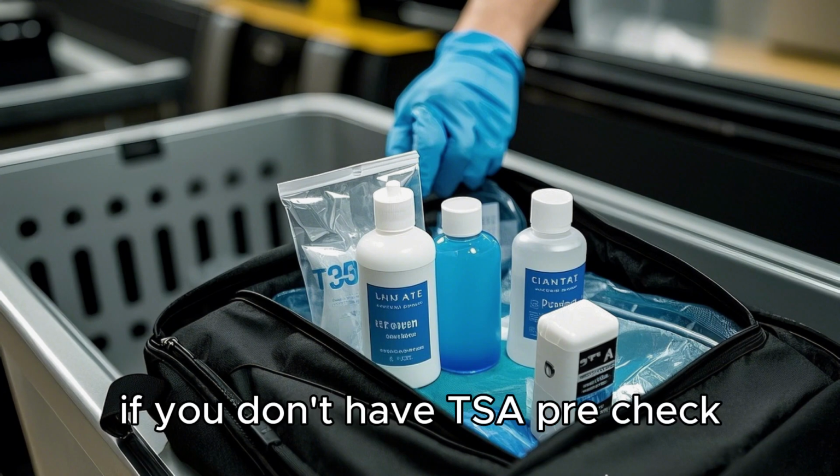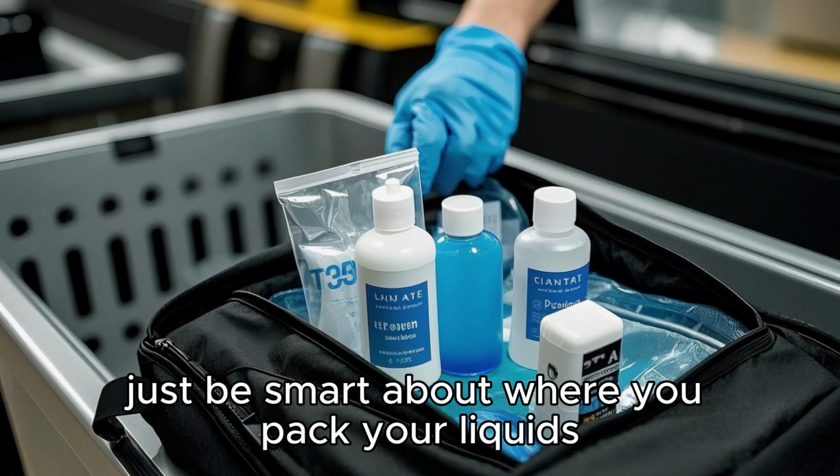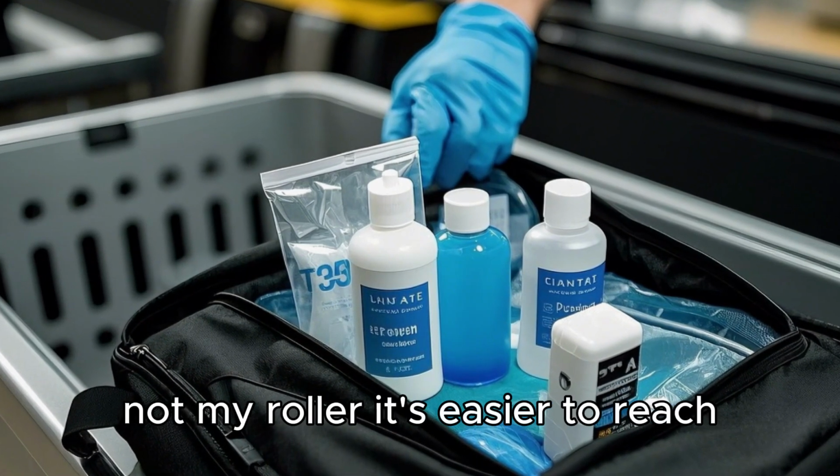Now, if you don't have TSA pre-check, don't sweat it. Just be smart about where you pack your liquids. I always stash my quart-sized clear pouch in my personal item, not my roller.